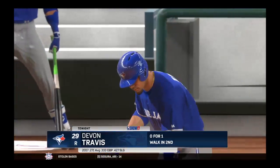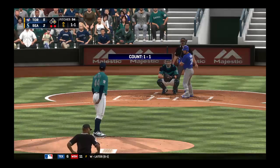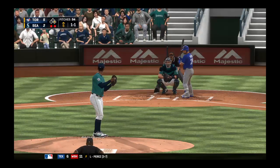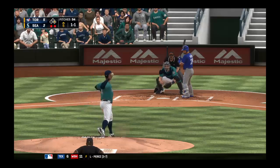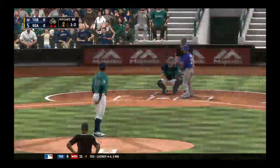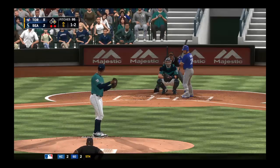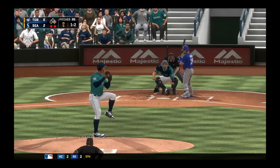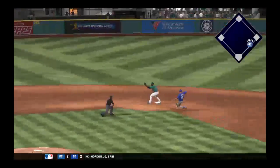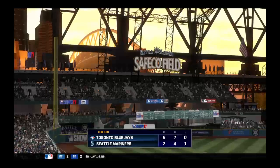Into the box now, Devin Travis. 0 for 1 with a run scored thus far. He's set. Here comes the 1-1. Now a ball swung on and heading for the stands in right, and that'll move the count to 1-2 now. Looking for the strikeout. Here's the 1-2. Chopped weakly to the left. Reined in. On to second for the force out, and the side is retired.